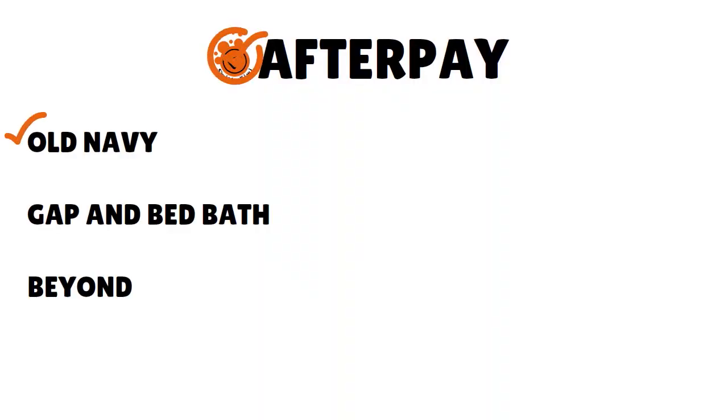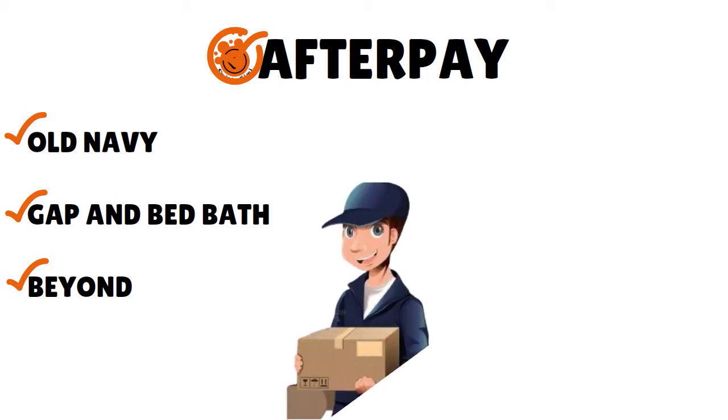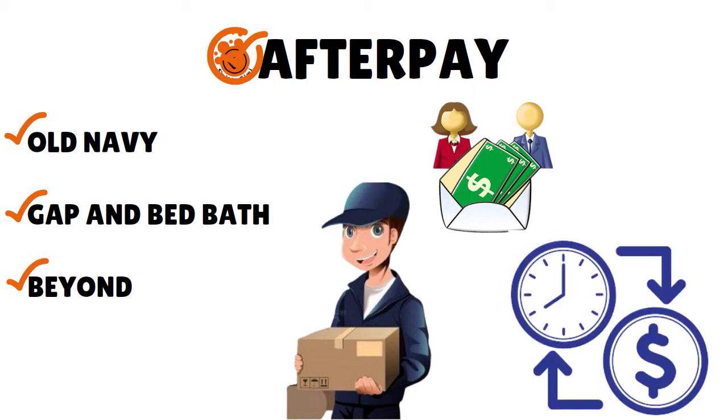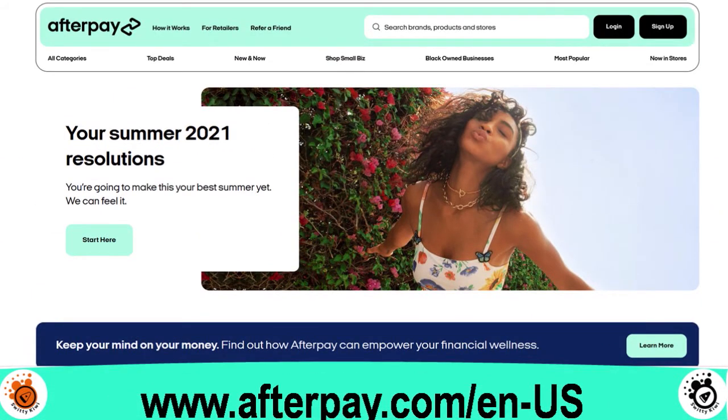Afterpay, which partners with well-established retailers like Old Navy, Gap, and Bed Bath & Beyond, offers a more straightforward model. So regardless of the retailer, you will make 4 interest-free installments that are due every 2 weeks. And these installments are divided equally, though your first payment could be higher if your purchase is large. So this is something they actually decide on a case-by-case basis. So as long as you pay on time, there are no additional fees with Afterpay. However, and this is a big however, folks, if your payment is not received within 10 days of the due date, you will be charged a maximum fee of $8.